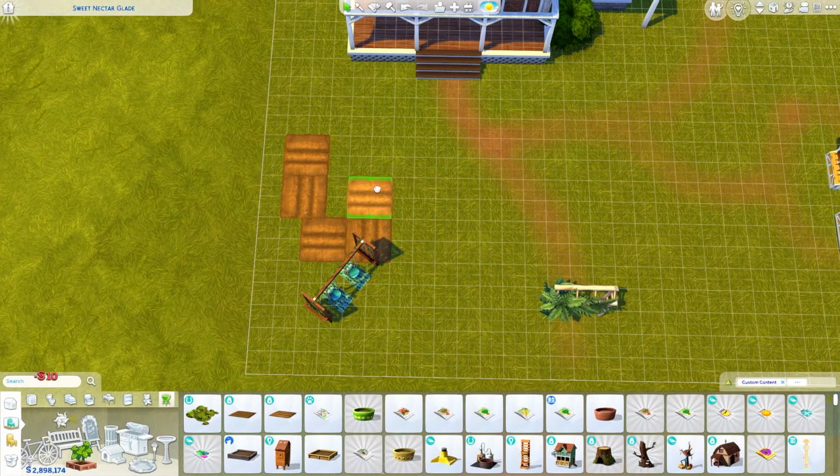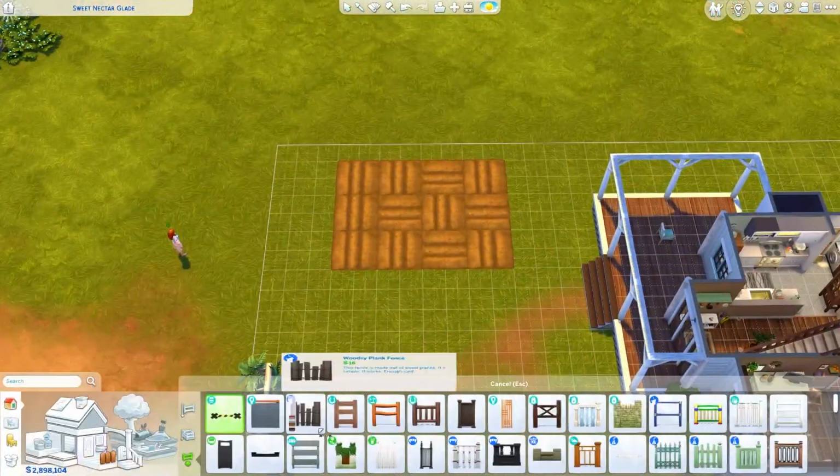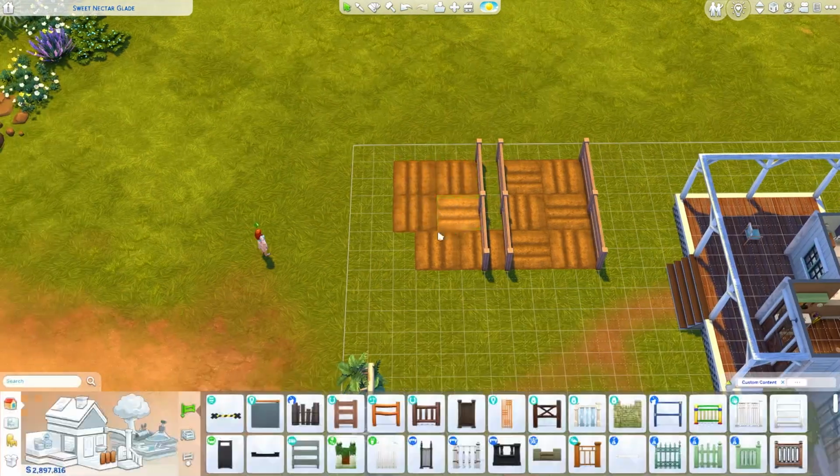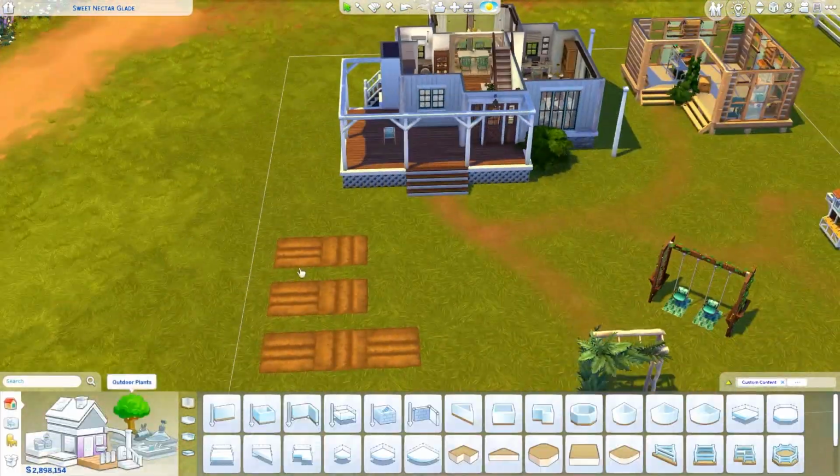I would probably want a room that is not necessarily too big, but big enough to have... please turn that. I turned that. Yes, I did. Thank you. That was bothering me for a second.